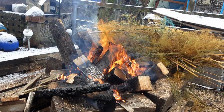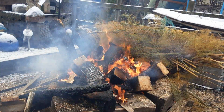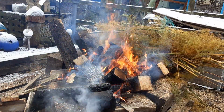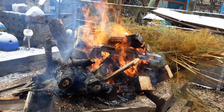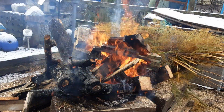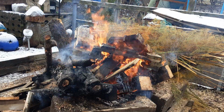The asparagus ferns are very wet, frosted, so I'm just moving them close to the fire. As soon as they dry out, they start to sizzle and burn. Saves creating too much smoke. Doing the same with the wet wood on the left, just pushing it a little bit closer each time, just so it dries out enough to burn.